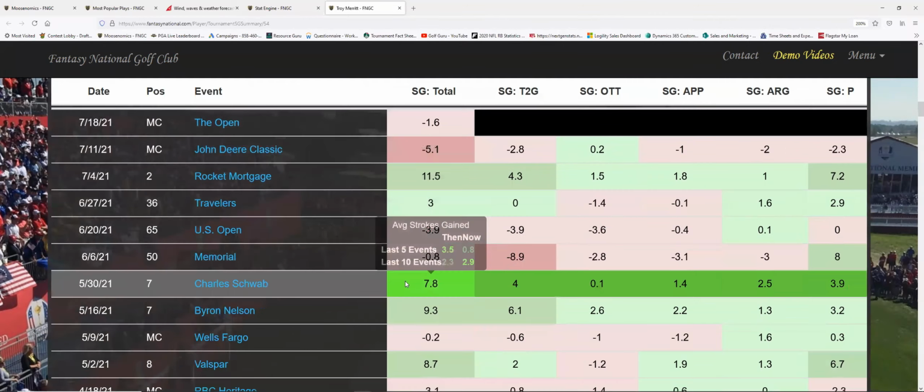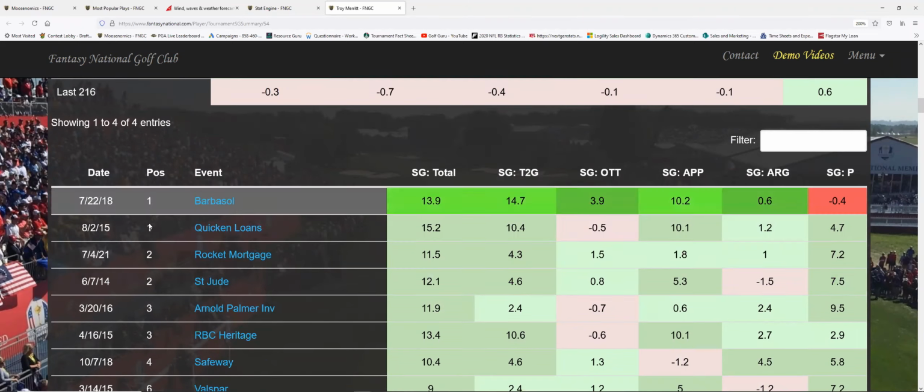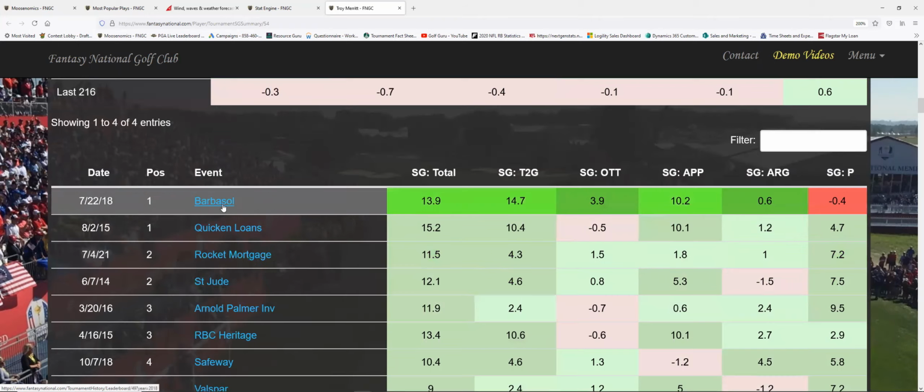And the way that I'm going to probably go through all this is if I just click on this, we can just look at what they've done over their career. And this is going to show you their best finishes. And just to see, so the Rocket Mortgage, of course, we just saw him losing a playoff. Of course, that is bent grass. The Barbasol, again, easy track, easy course, easy field. Trying to see if anything steps out.